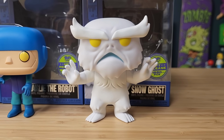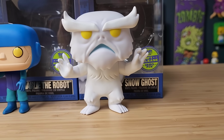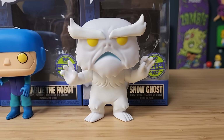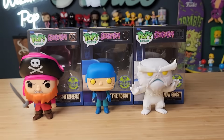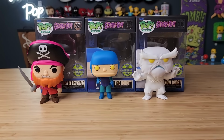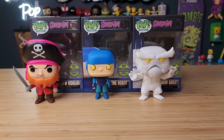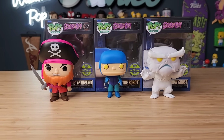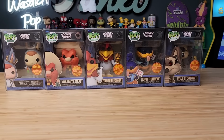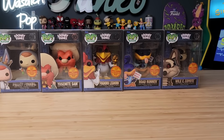They could have easily turned this one into a 6-inch one, but I gotta say the overall sculpt looks great. I love that he's got his hands out, you know, he's ready to scare the gang. And honestly, I could see another set of Funko NFTs for Scooby-Doo. They definitely have a good set of monsters that they still need to make, but this definitely is one of my favorite NFT sets.